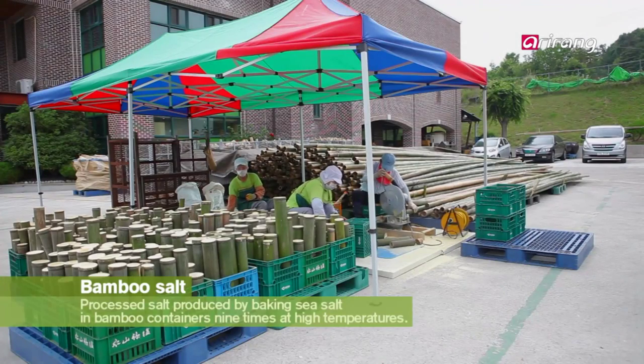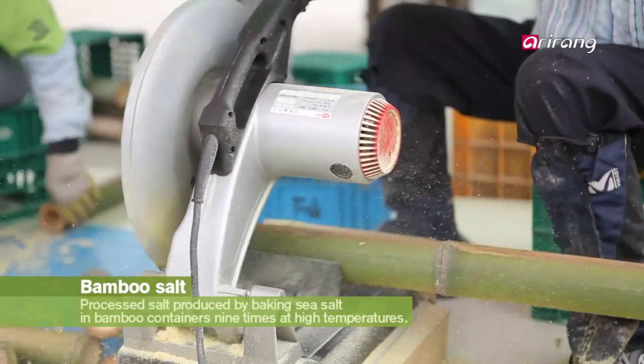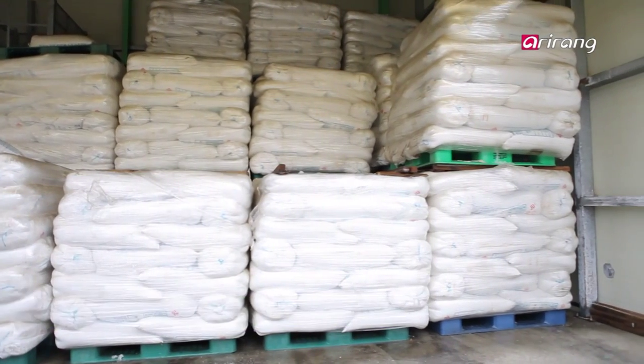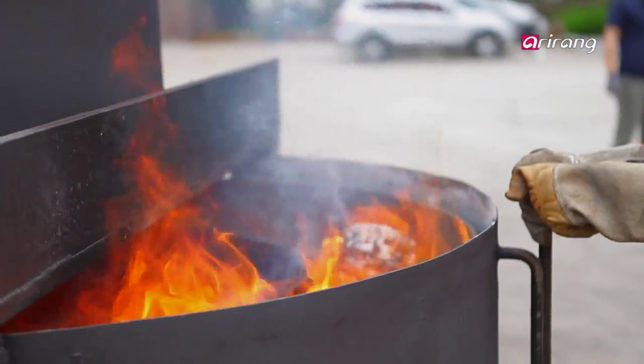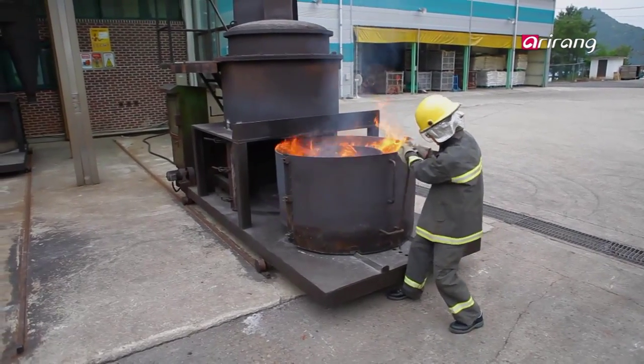Bamboo salt master Kim Yun-sei. To make bamboo salt, sea salt is stored for 3 years for its bitterness to dissipate. It is then placed in containers made with bamboo from 5 pristine regions, including Damyang, and baked 9 times. Like honey candles, bamboo salt requires considerable investment in time and labor.